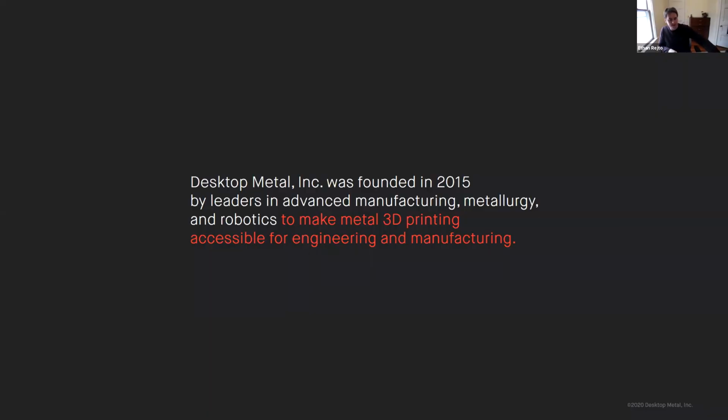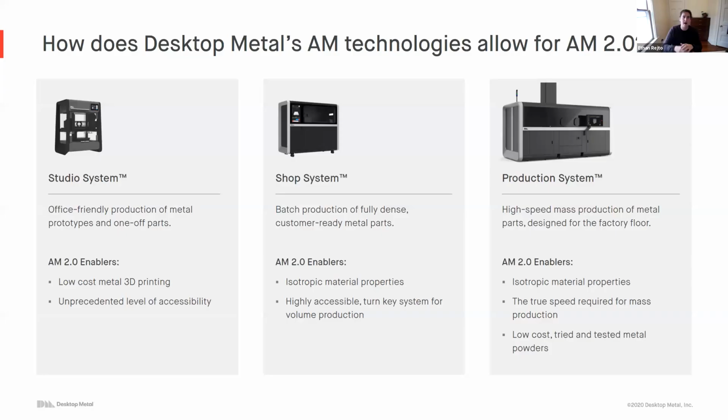So a little bit about Desktop Metal. Desktop Metal was founded in 2015 with the goal to make 3D printing accessible to engineers and manufacturers. So the goal of the company has always been tied to this idea of Additive 2.0, where we really want to usher in this new age of accessibility, where everyday engineers, everyday manufacturers can turn to metal 3D printing to solve problems. So how do our products actually enable Additive 2.0 and those themes that we were talking about earlier?